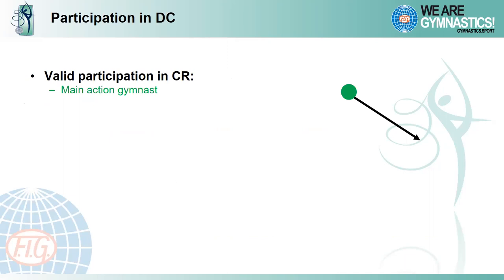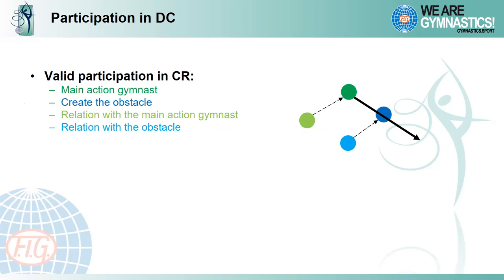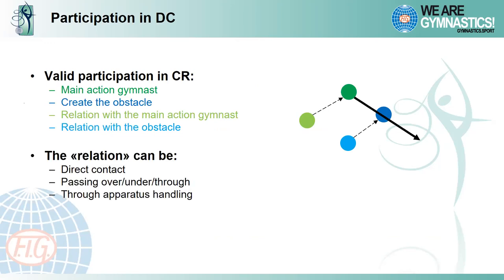The green gymnast is the main action gymnast. One gymnast creates the obstacle. The other gymnast makes a relation with the main action gymnast. Another is making a relation with the obstacle. So this is all valid.